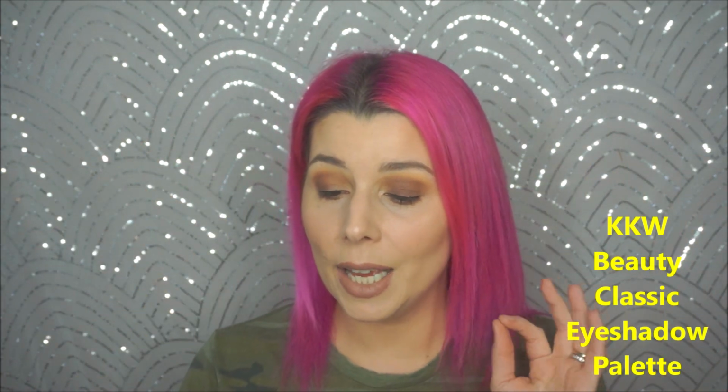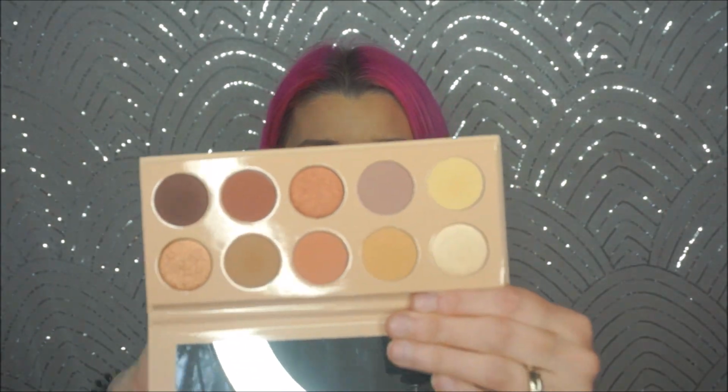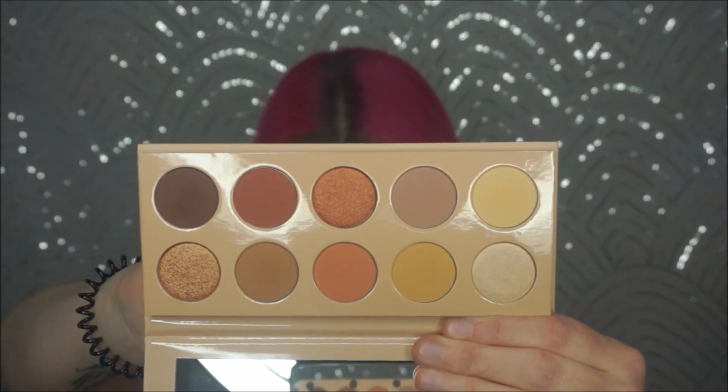And now on to the palettes. I've used one today to do my eyes, and I'm pretty happy with it. It's the first Kardashian-owned makeup item I've ever bought or tried. I've never bought a Kylie product or anything owned by a Kardashian. This is the KKW Beauty Classic Eyeshadow Palette. I swatched it in Ulta, and it felt amazing. And I was like, you know what? I'm gonna give this a try.